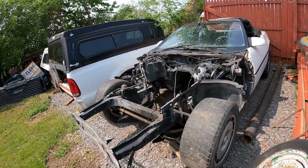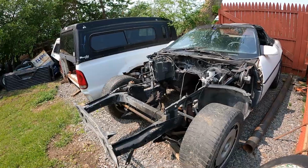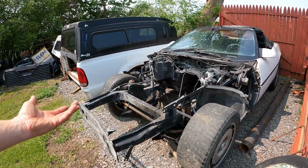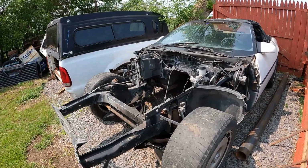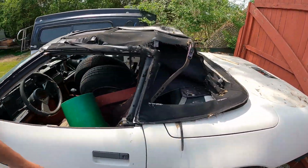Let's take a look. First up on the chopping block, check it out. 87 Corvette chassis. I traded a 4L60E transmission for this to my buddy Jim, and this is how he had it. Or you might have taken some parts off it. This is how I got it. 87 convertible. I haven't done anything with it besides push it back here and put the top up.